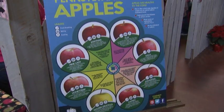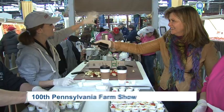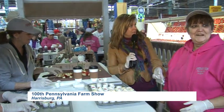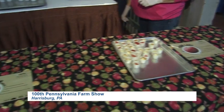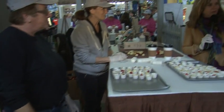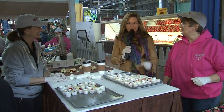We have a lot of great help at the farm show. They bring in the booth, and then Penn State Extension does all the beautiful work here. Well, it really is lovely, and you guys do a great job. Honestly, you can't even keep up with all the samples that you're handing out right here, and they're absolutely delicious. Thank you guys for what you do, and for really supporting agriculture in Pennsylvania. We're going to snack on some apples, and we're going to keep going down our way here.